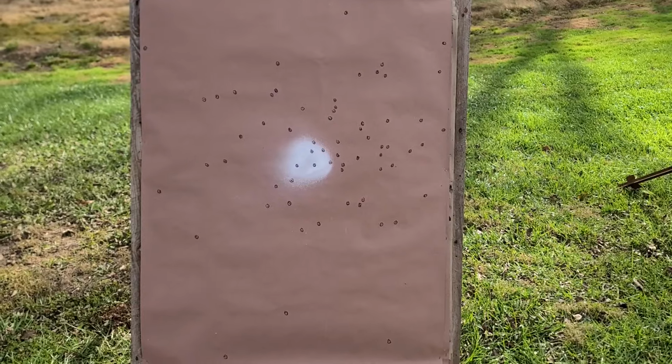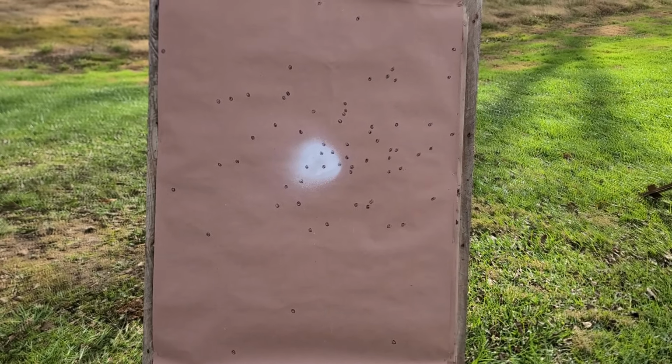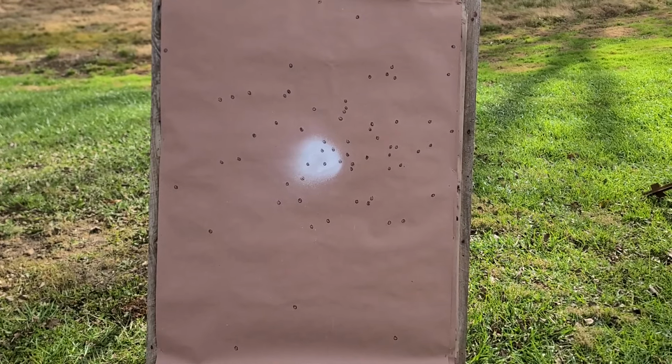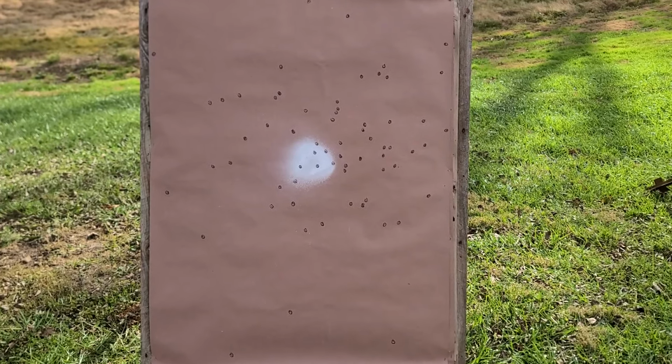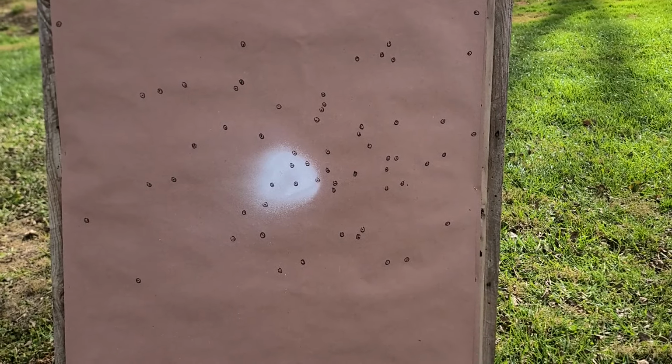I think that is probably right up there with some of the best patterns that we've gotten out of these shells. I think we've had patterns that have fewer flyers around the edges, but really the main central portion of our pattern, that's about as good as what we've seen from what I can remember out of these shells.